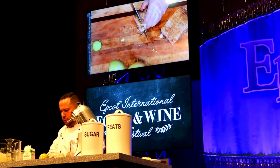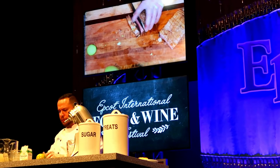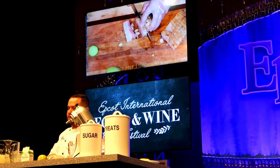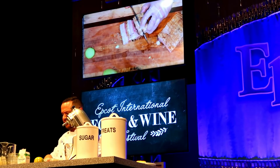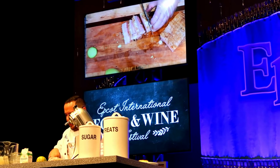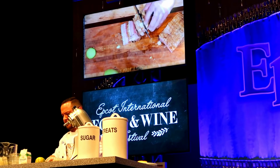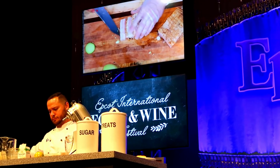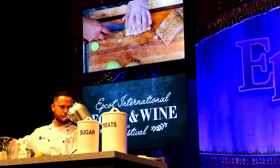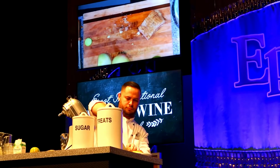You can either do it whole or slice it from here. The one thing I will say about pork belly, it cuts a lot better when it's cold. If it's hot, as you saw, it was nice and tender, it'll tend to shred if you go to cut it while it's hot. So let it cool just a bit, okay? And then from there, there is your steak.